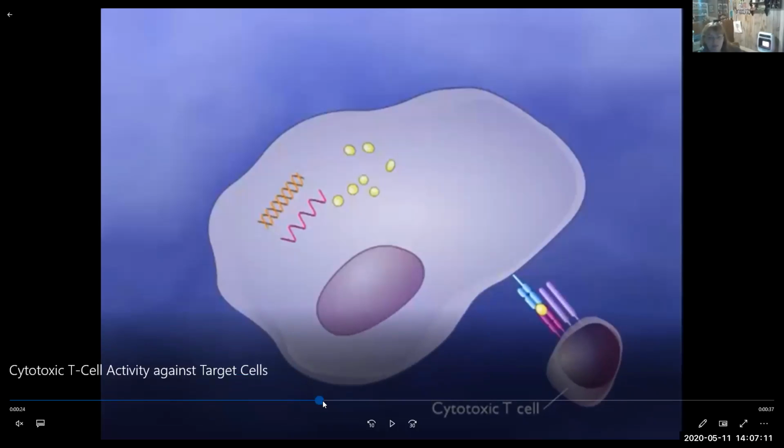It's going to kill the cell. It's going to release chemicals, one of which is called perforin, which perforates the cell membrane. So there goes perforin, and it cuts holes in the cell membrane. Now this is one of your cells. This is not a bacterial cell. This is one of your cells that's been invaded by virus. And what eventually happens here is the cell dies.